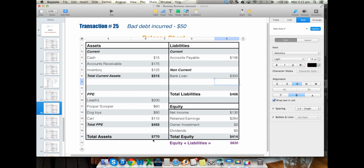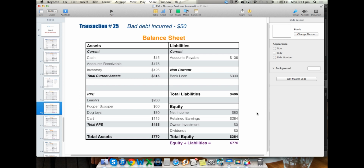Right now, we're out of balance, 770 versus 820. We account for that as an expense, and an expense will take down a net income. So net income goes down by that same $50. So that's going to be $80 on the net income. So now we have 770 and 770. We are in balance.